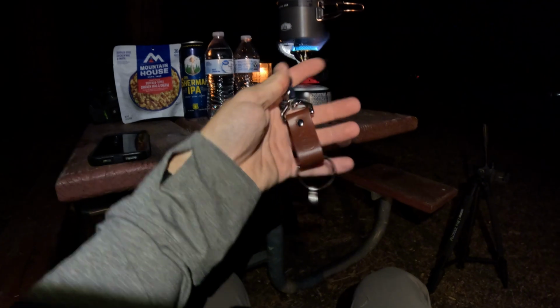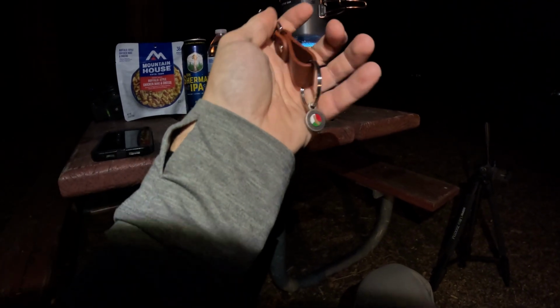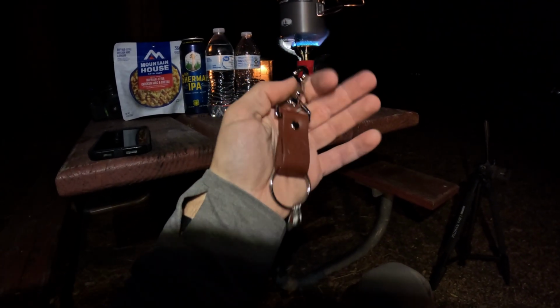Put this on my bag and I could just keep adding to it all the places I go. And I thought it was a really thoughtful gift because my sister knows that I love coming out here and being outside. So really appreciate it. My older sister, thank you.